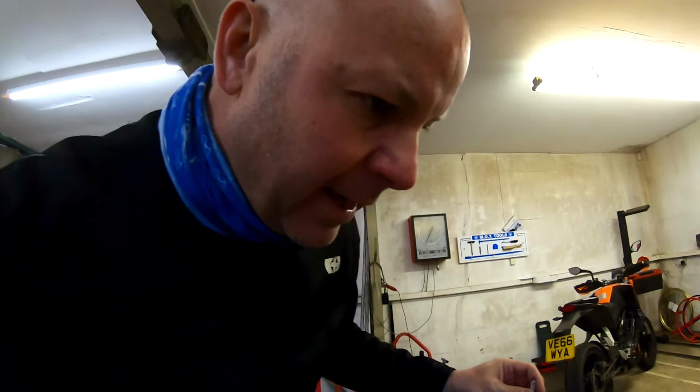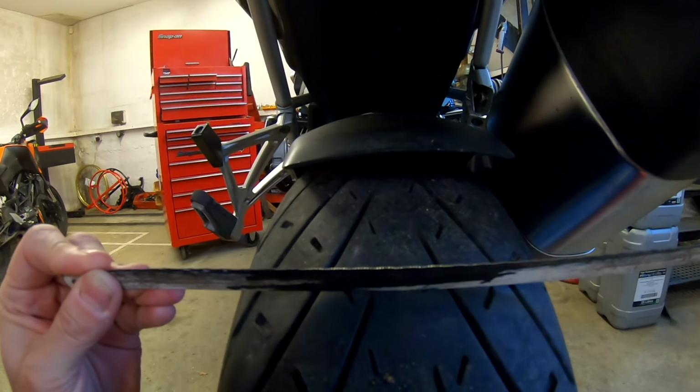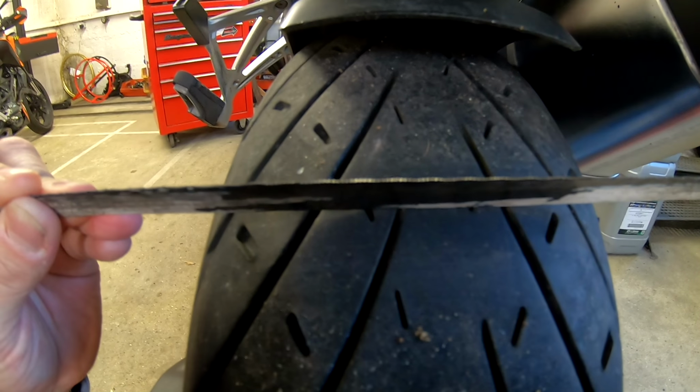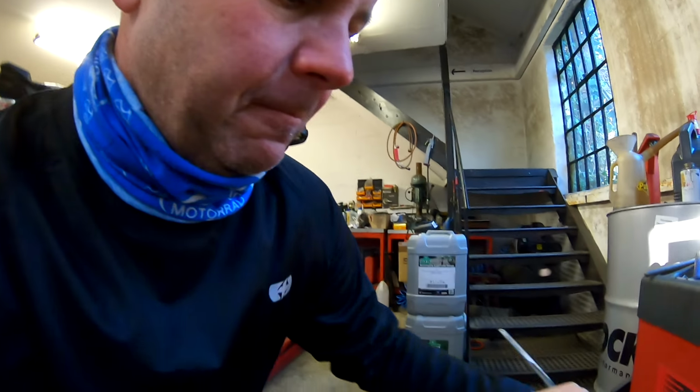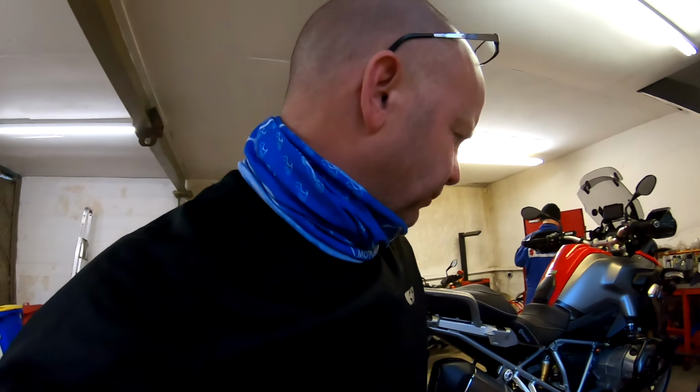So here we are at Nigel's. Just going to show you the profile on the tyre. It might be difficult to see, but look, this is the straight edge. I don't know if that showed it very well, but it's actually gone a bit flat, and here's the new tyre. Beautifully round. All right, let's get it on.